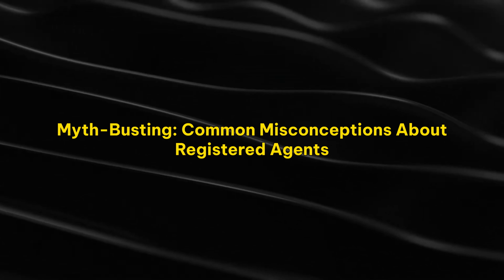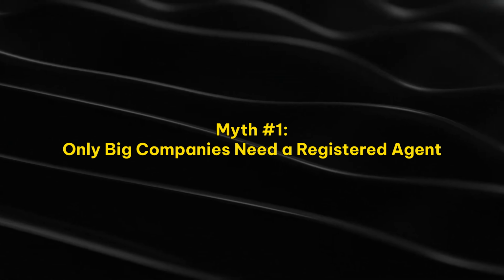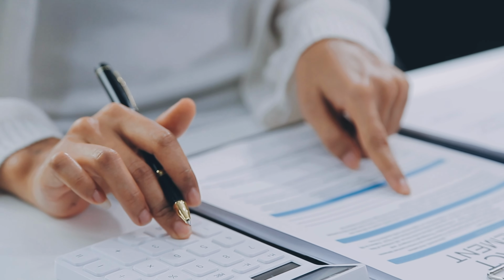Myth-busting: common misconceptions about registered agents. Myth 1. Only big companies need a registered agent. It's easy to assume that small, home-based businesses can skip a professional agent, but even a single-member LLC is subject to the same legal and regulatory requirements. Lawsuits can happen to any business. Having a professional agent ensures you receive legal documents promptly, so you can respond appropriately.